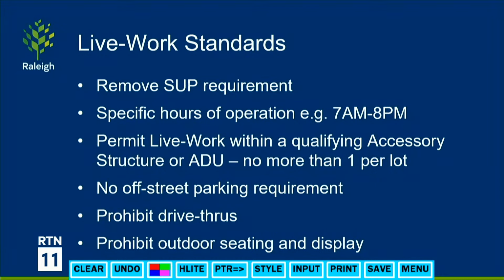How long, well, first off, how much does the special use permit cost? How long does it take to get one?